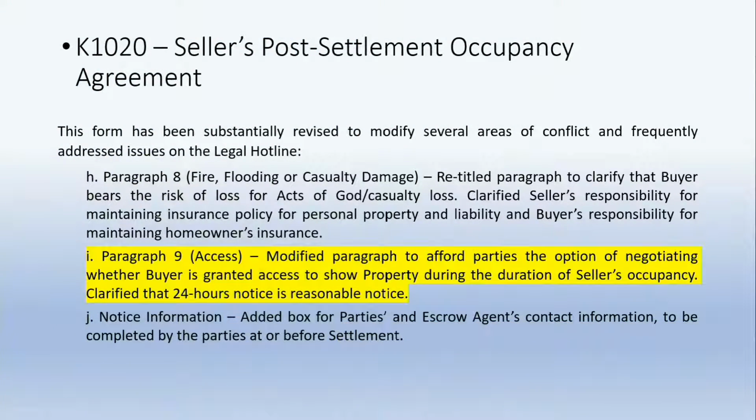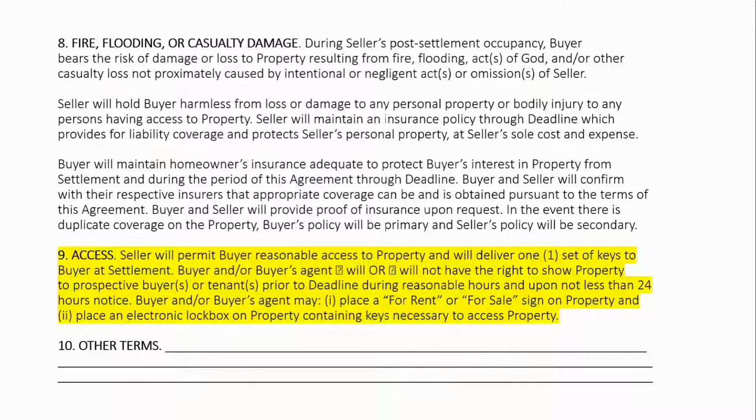So they've modified this paragraph to afford parties the option of negotiating whether buyer is granting access to show the property during the duration of the seller occupancy. Clarify that 24-hour notice is reasonable notice. So if you look at that access paragraph in the contract, it says the seller will permit buyer reasonable access to the property and will deliver one set of keys to the buyer at settlement.